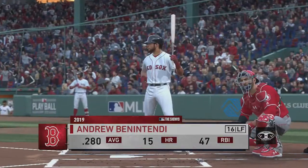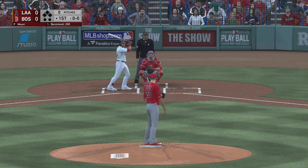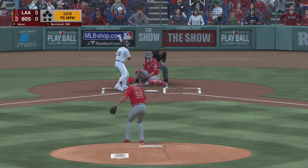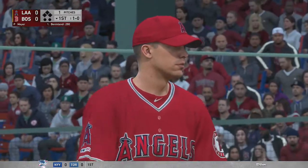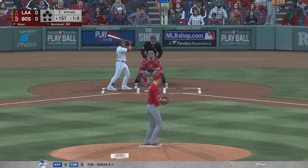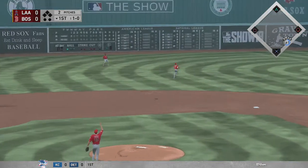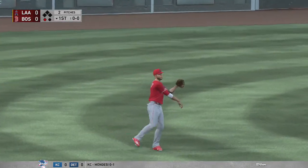The left-handed hitting Andrew Benintendi stands in. He'll lead things off here in the bottom half of the first. The left fielder, Andrew Benintendi. First pitch of the at-bat. Well above the letters with the fastball that time. This is skied into short left center. Simmons has a play, looks it into his glove, and there's one gone.